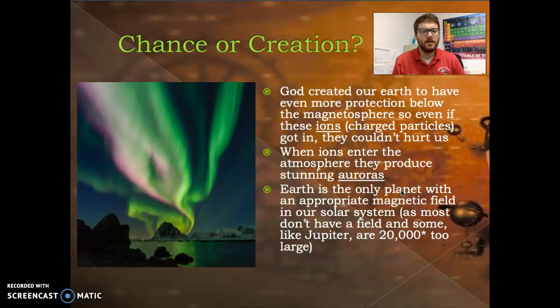These charged particles from the sun are called ions, and you should remember from the chemistry portion, I think chapter 7 or 8, that ions are charged particles. You have a cation and an anion, and these charged particles cannot hurt us because even if they get past the magnetosphere, the atmosphere itself destroys them, producing what we see in the northern and southern hemispheres of our Earth: the aurora borealis and the aurora australis, the northern lights, as we call them, or the southern lights, of course. And these are caused by those ions that get past the magnetosphere.